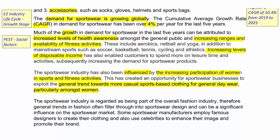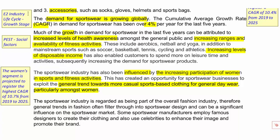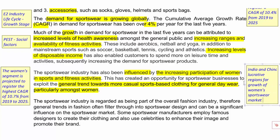And indeed, the highest growth segment projected over the next 5 or 6 years between 2019 and 2025 is the women's segment. It's expected to register annual growth of 10.7% between 2019 and 2025. And indeed, some of the major growth markets are in India and China. These are potentially very lucrative regions for the growth in women's sportswear.